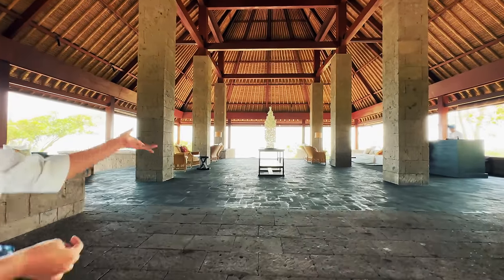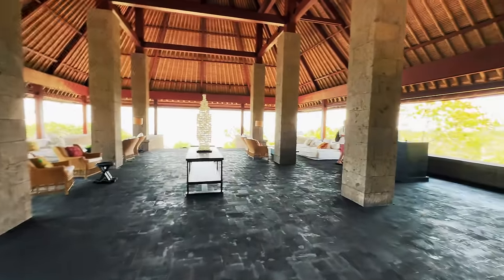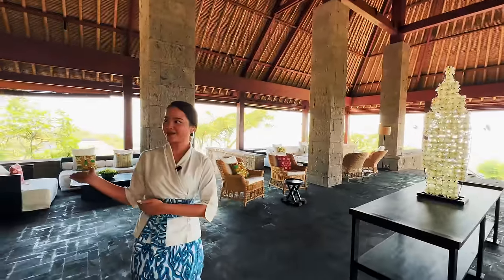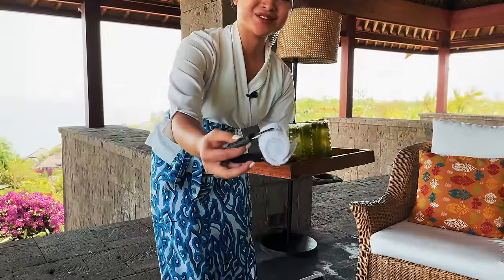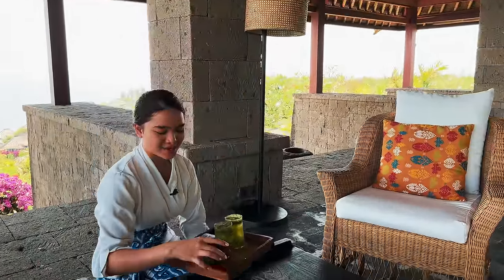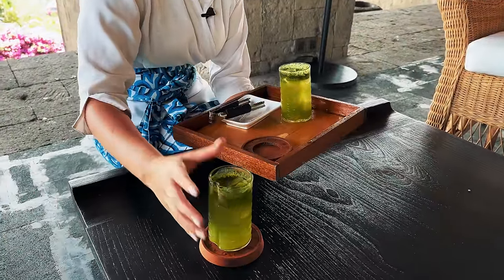Thank you so much. The highest point of our resort, the pavilion. Would you want to take a while as a seat below? Thank you too, ma'am. Thank you. Well, this is our signature food. It's made from basil, lemon, and a little bit of lime.